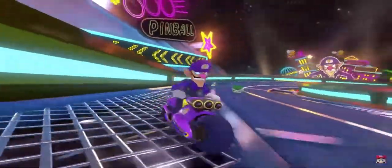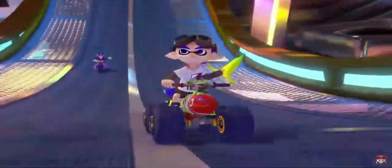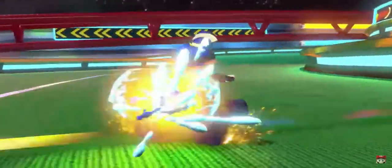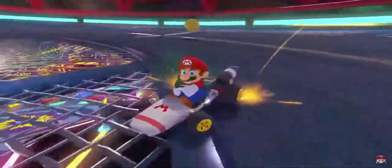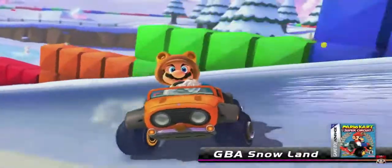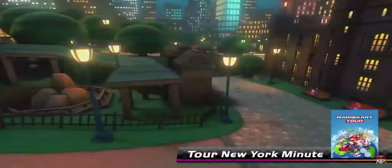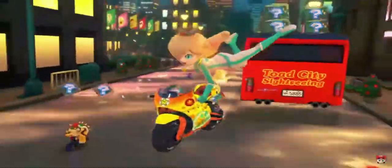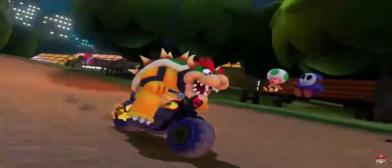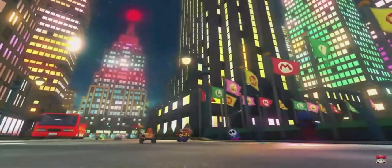So, let's start out by talking about the graphics. The graphics of the second wave are a massive improvement. I'm not a fan of the fabric texture in Waluigi Pinball, but besides that, it is the most beautiful DLC course. The graphics are so good in this track. Snowland doesn't even look like a tour track. It looks like a base game track, but the city tracks you can definitely still tell they're tour tracks, and same goes for the other tracks in the pack. But it still does look really, really nice compared to those first two cups.